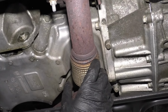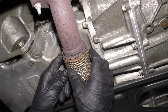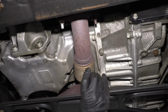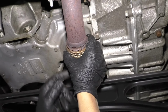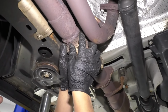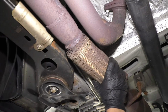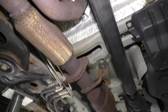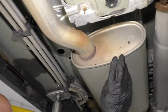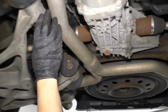And you also want to check the exhaust, check for any leaks and see around any of the flex pipe. This is starting to deteriorate, so that's going to need to be replaced at some point. Right now it seems like it's okay, and same with over here. This is starting to separate, so that's going to need to be replaced at some point. And check the seals, those look good. And the muffler, see if there's any holes in the muffler. Doesn't look bad at all.